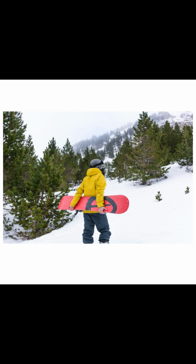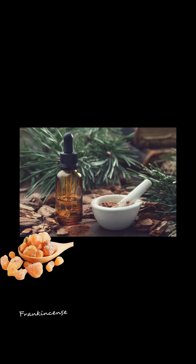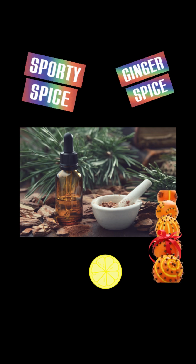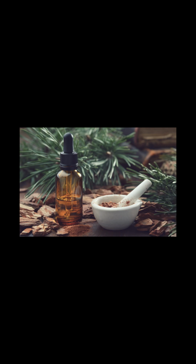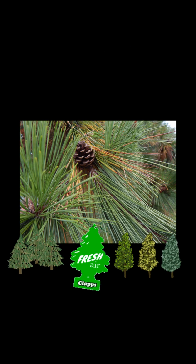His main home of residence is Mammoth, California, a ski resort town. You can find him in the latest fashions of REI, Patagonia, or Arc'teryx. His closest friends are Frank and anyone in the citrus family, and of course all the Spice Girls, especially Clove. And he always keeps it close with his homies in the fresh or conifer family.